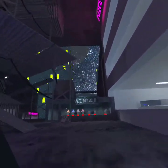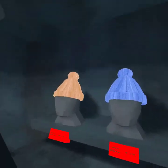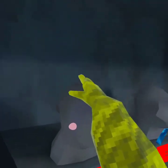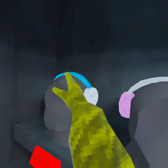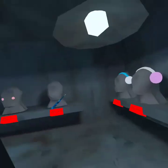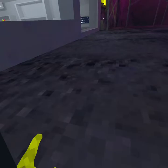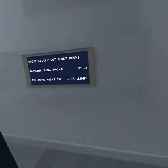This is the new winter update. Let's go. There are beanies. I like this one. That looks like a knife. Oh, check you guys' cheeks. I'm going to show you guys what they are, though.